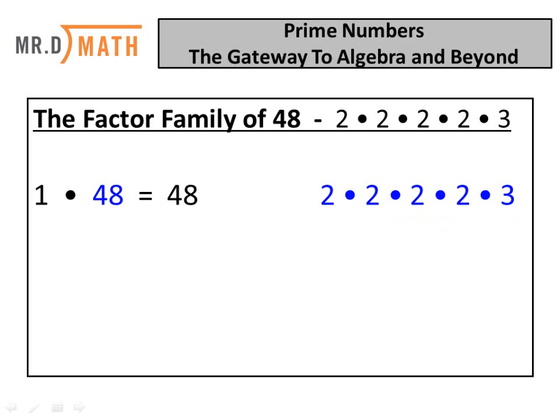You may have been asked to do this before by your mom. If you're a young person, or mom, maybe you remember doing this back when you first learned about writing out factor families. You said, oh yeah, I got to go 1 and 48 and 2 and 24 and 4 and 12 and 6 and 8. And I hope I didn't leave any out, but we did because we left out 3 and 16. And you're like, what? Where'd that come from? Well, let me show you.